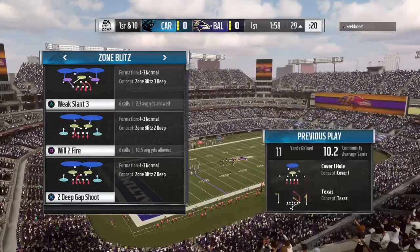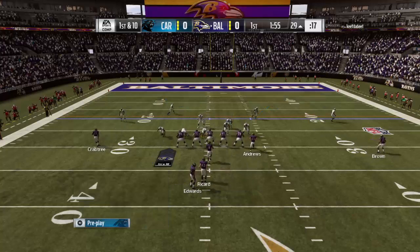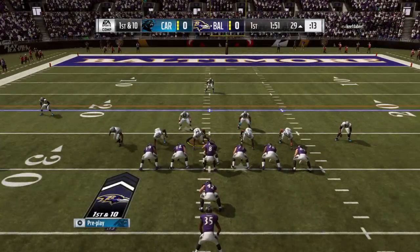Very methodical here on this first drive. Yeah, so many teams talk about that fast start. We're actually seeing it happen right here in front of us. But now the kicker. Can they cap it off by putting the ball in the end zone?